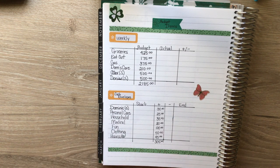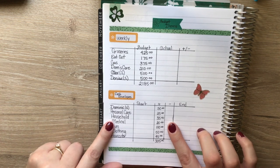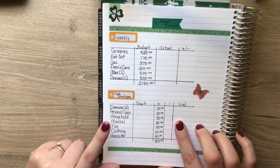So I think $25 is plenty of money for that because we usually don't need everything at the same time. So hopefully that's plenty of money. I did go over last month by like $3, so we'll see. Household is like paper plates, light bulbs, batteries, whatever, just little things that you need that aren't groceries, I guess, for your house. I put $35 in there.